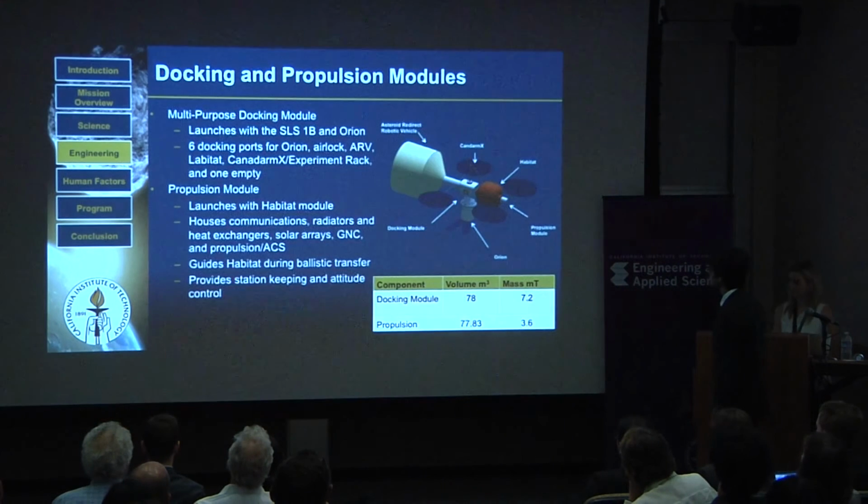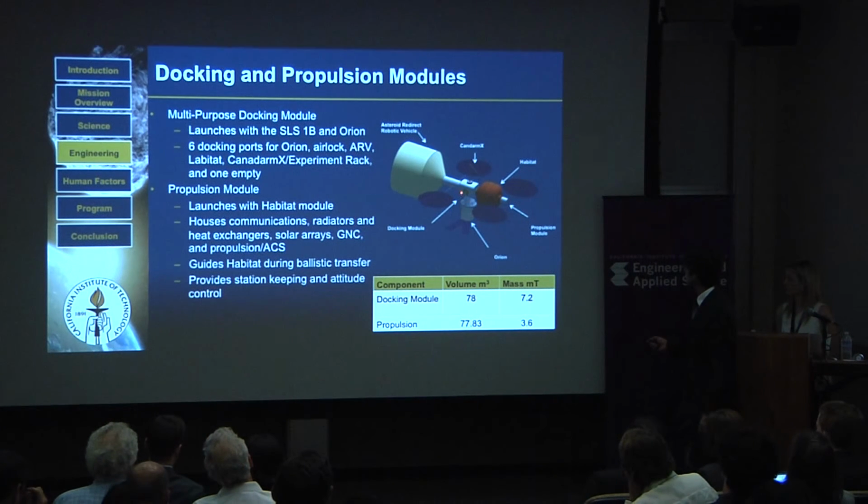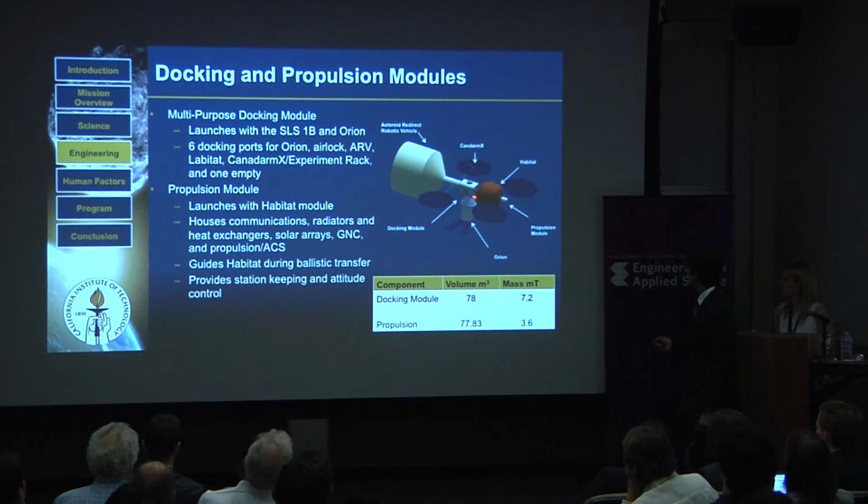Next. As you can see here, this is the main docking module, where almost 5 ports are completely taken up by the equipment that we are going to send. On one side we have the arm, on one side we have the asteroid redirect mission, and on the other side we have the Canadarm. What we are trying to do is align the habitat along the axial port available, so that for future expansion, it's possible to dock other stations over here.